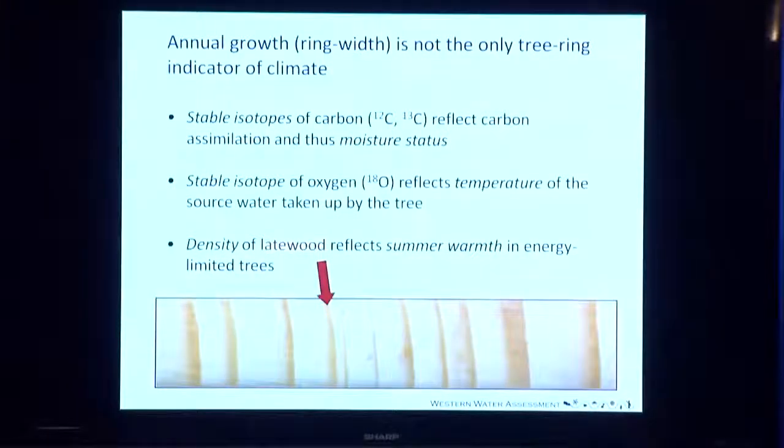I've been talking about ring width as the chief proxy climate indicator in trees, and it is the one that's most widely used. It is not the only one. You can also use stable isotopes of carbon to look at moisture independent of the ring width. You can look at stable isotopes of oxygen that reflect the temperature of the source water taken up by the tree. So that's kind of an independent measure we can compare with temperature estimates from temperature-sensitive tree ring width. And also the density of the late wood. Again, this dark band that's put on in the later part of the summer very closely reflects summer warmth in the energy-limited trees at high elevations and high latitudes.